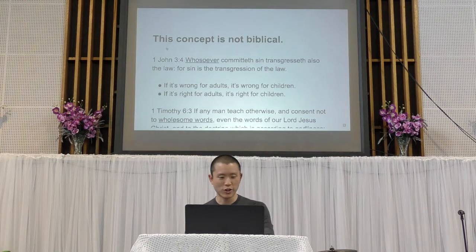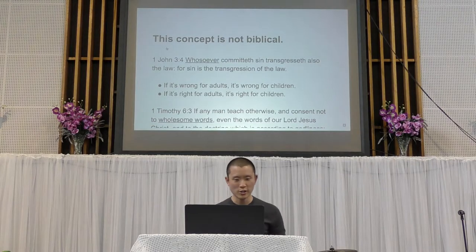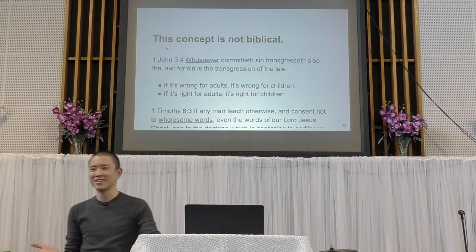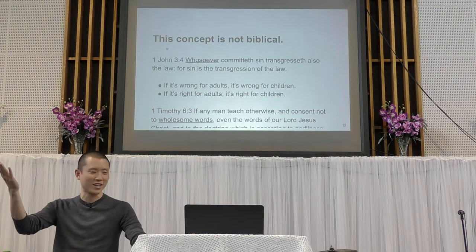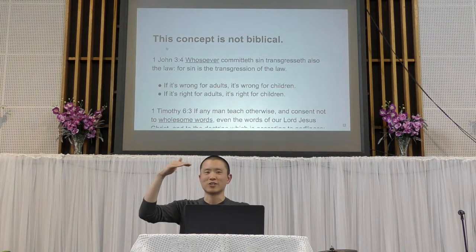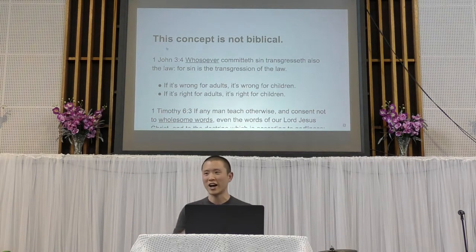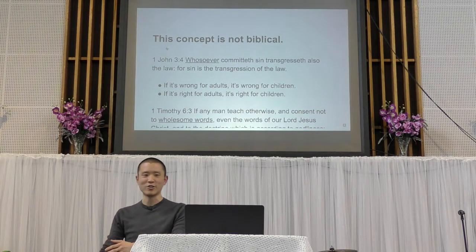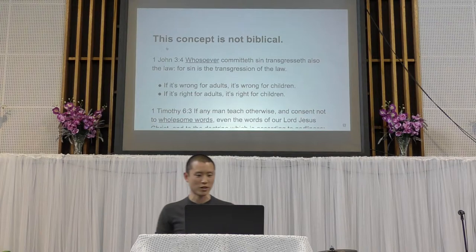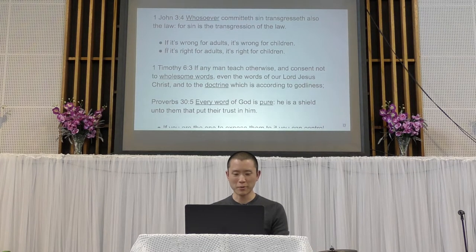Now, in 1 John 3:4, the Bible says, whosoever, so that's anybody, right? Whosoever committeth sin transgresseth also the law, for sin is the transgression of the law. So it doesn't matter how old you are, right? Sin is sin. If you're young, it's sin. If you're old and it's wrong, it's sin. And if it's right for an adult, then it's okay for a child, right? There's not this idea that if you go over a certain age bracket, all of a sudden something that is sinful is okay for you. And likewise, the other way, it's not like it's sinful for you when you're young and then you hit an age bracket and all of a sudden it's not sinful. So if it's wrong for adults, it's wrong for children. But if it's right for adults, it's right for children as well, right? So this is what I believe the Bible teaches.